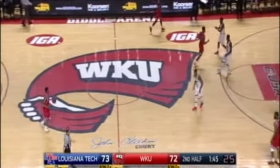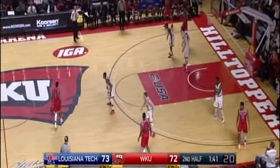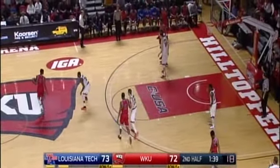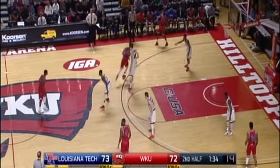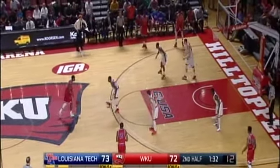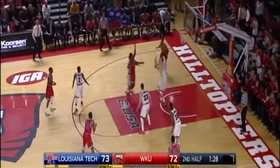Now it's in the hands of Hamilton. Hamilton has 30 points as he walks at front court. He's trying to win the game for Louisiana Tech. He'll go one-on-one against Cosby with 90 seconds to go in the game. 6th time this year, Hamilton's had at least 30.